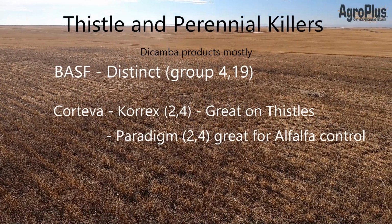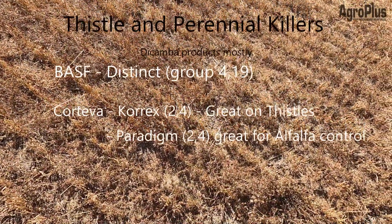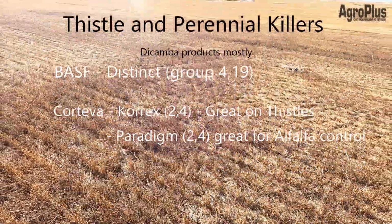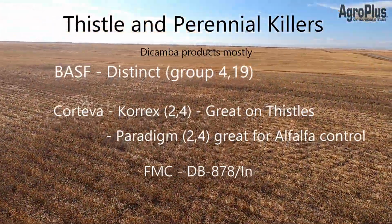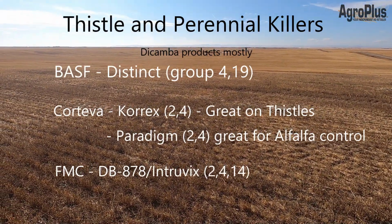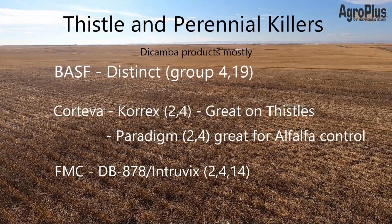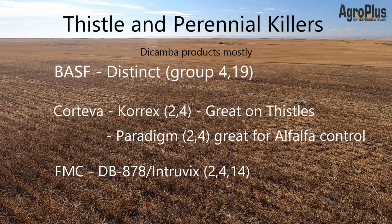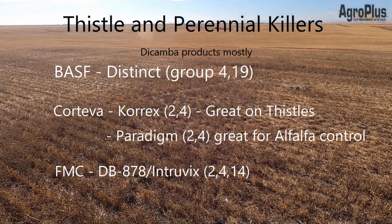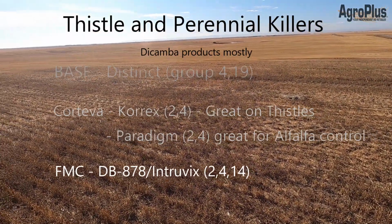Corteva has two good options. There's Corex, group 2 and 4, which is great on Canada thistle, and Paradigm, which has got a different group 4. It's got the RLX instead of dicamba, and that is better for taking something like an alfalfa field out of production. FMC has their excellent DB878 or Intruvix product, which is basically Express plus dicamba plus AIM in the case of Intruvix, which is going to give you a really good and fast burn down on a lot of those emerged weeds right now, as well as getting good systemic activity on Canada thistle.